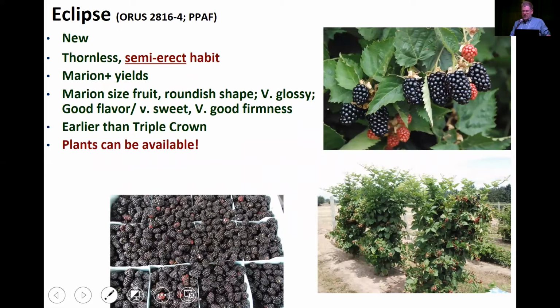Eclipse is a hair earlier than Galaxy. We originally thought this was also 1/4 Western blackberry, but when we did the genetic analysis, when we released it, its parents weren't what we thought they were. And so it's actually all Eastern blackberry, very early ripening. It's a very uniform, medium-sized, firm berry, earlier than Triple Crown. Once again, if you're looking for a complement or replacement to Loch Ness season, even as early as Loch Tay, if anybody's grown Loch Tay, this would be a good option.